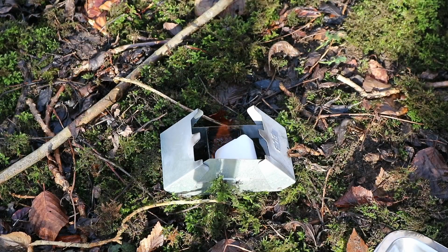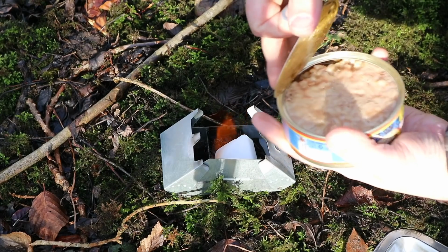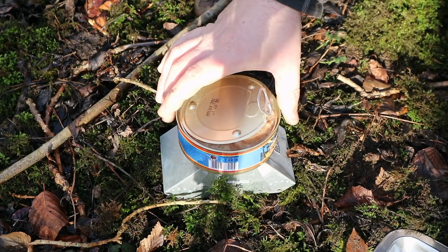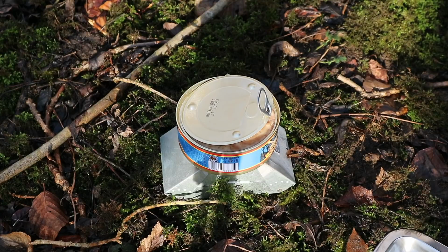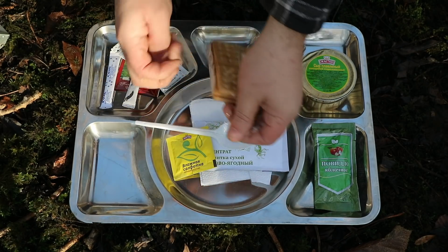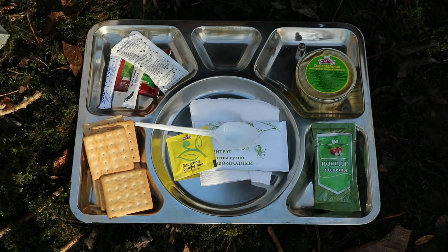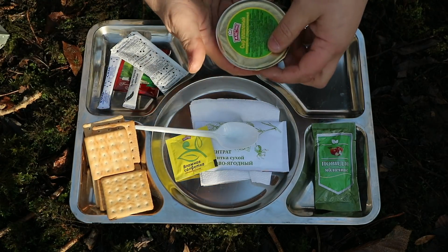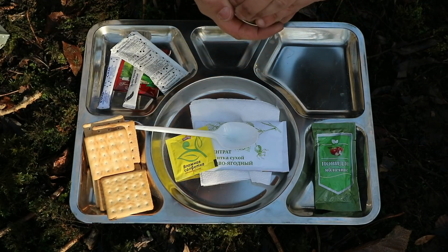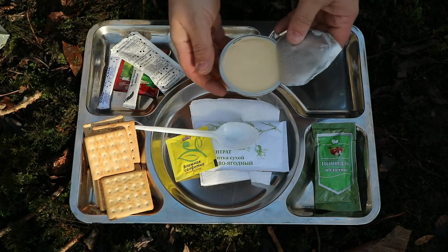I've got a hexi stove with me today to use. So I'm just going to put this kasha on here, let that do its thing. Meanwhile, let's check out what I've got here, seeing as I've done no research at all. Our crackers, pretty standard. And if we check this out, I think it is going to be pate of some sort. There we go, it looks like a cheese spread.